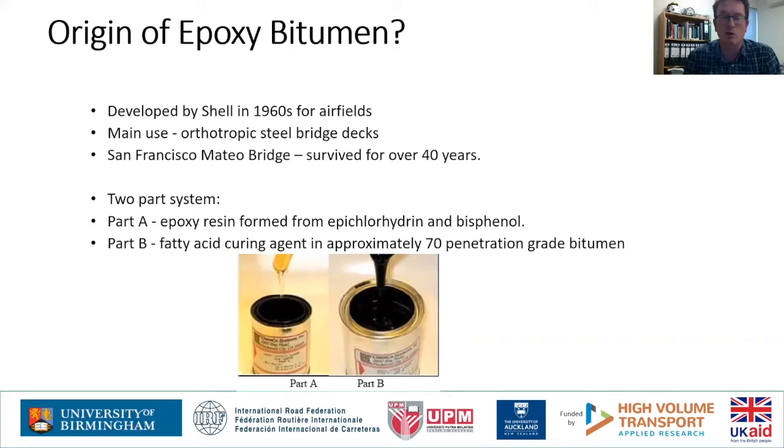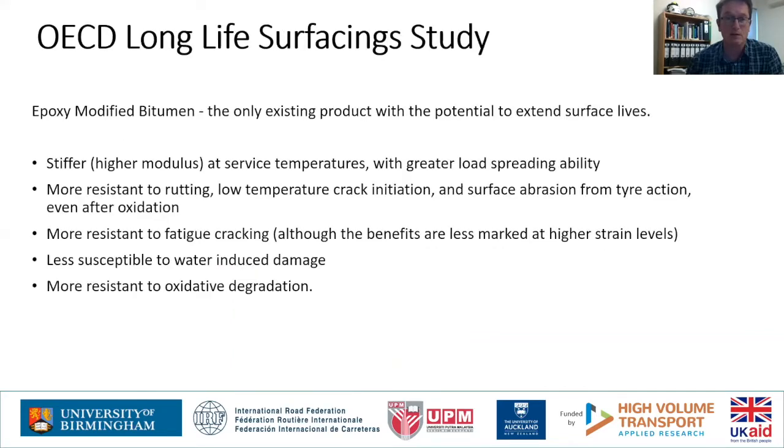And the reason everyone has got quite excited about these materials is that there's been bridge decks that have survived 40 years. So there's a track record of durability in these materials. It is, as you can imagine, a 2-part system. There's a part A, which is the epoxy resin, which is a clear fluid. And the part B is the curing agent, which has been mixed into a 70 pen grade bitumen. So this is a little bit different to your normal materials. Once this is mixed, it needs to be used relatively quickly. There's no reheating it.